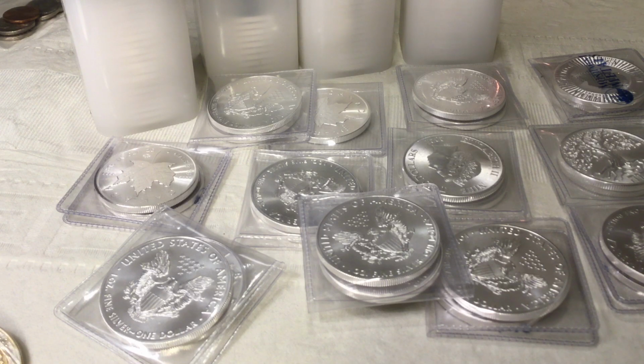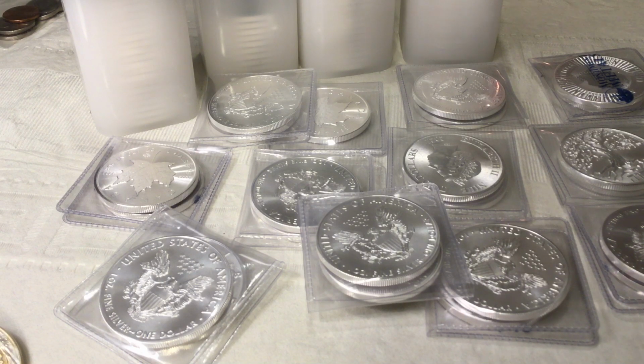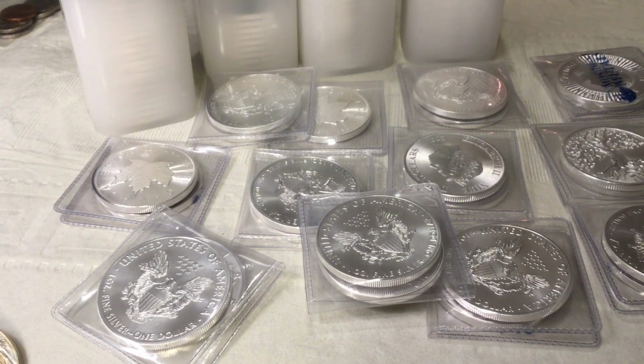And then I sprinkled in some other coins. I got a couple Krugerrands, it looks like, some maples. And I grabbed a couple of these SD Niue coins they do, the Roaring Lion, and I got the Tree of Life, which I'll show you in a minute here. Those look really cool, so I'm pretty excited for those.